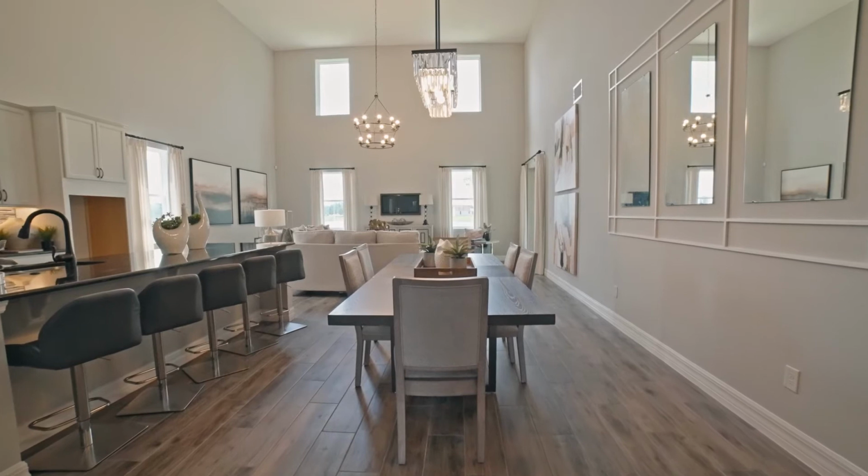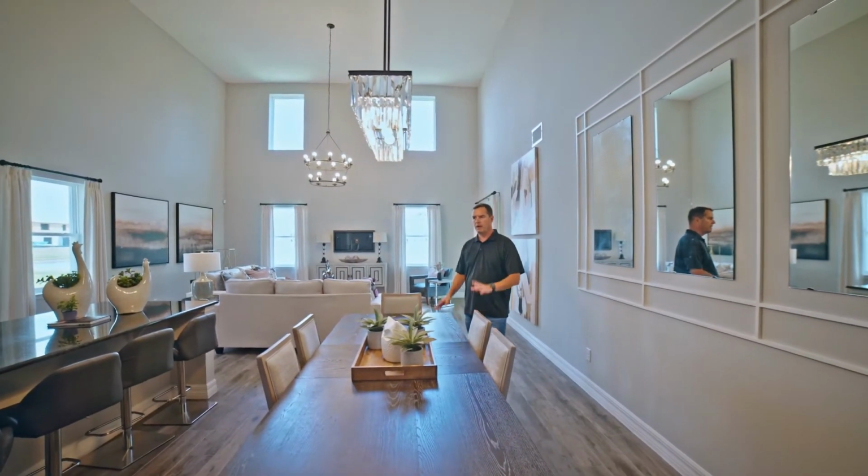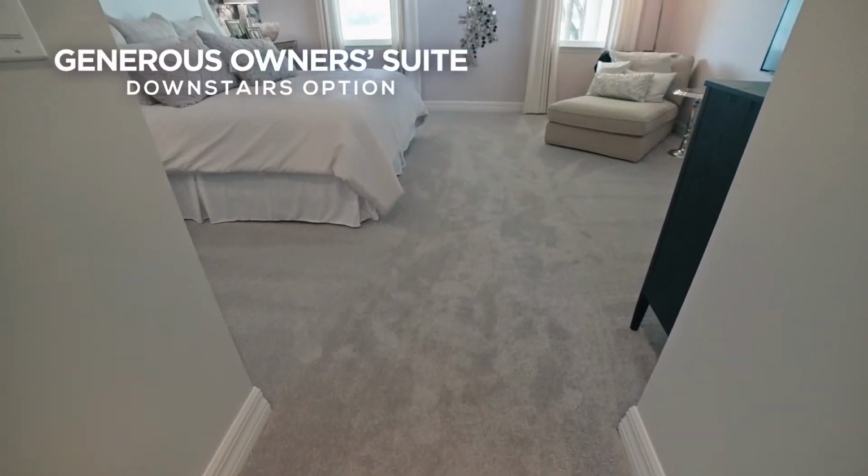Dining combo in here. So this one's a little bit weird because you do have a dining room and then another dining room. Certainly, if it were my home, I would find some other utility for that space up there. So this one does have the master downstairs. That's where we're heading into right now.